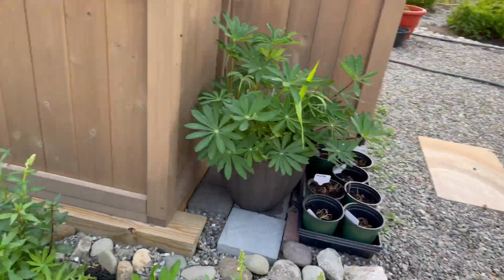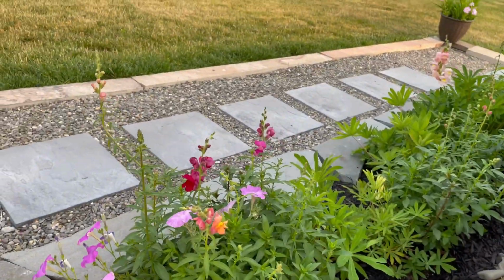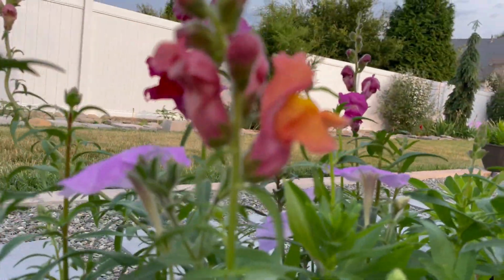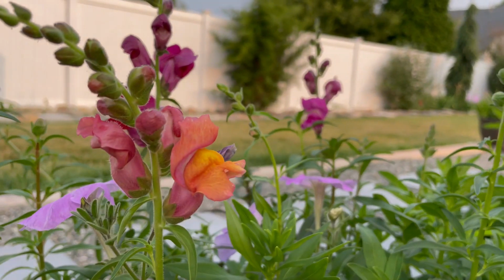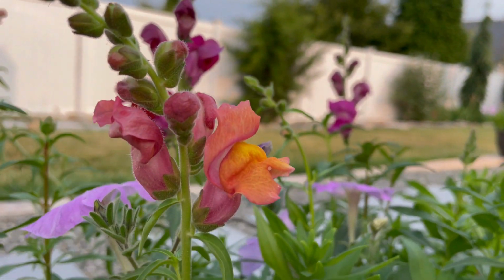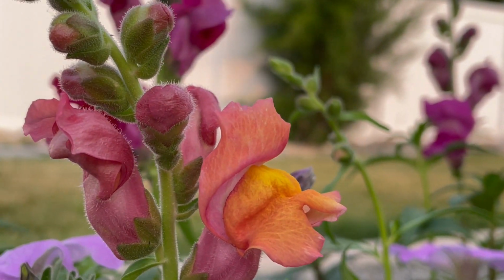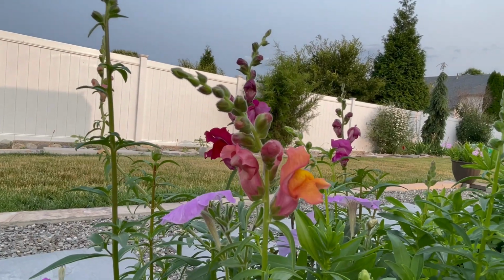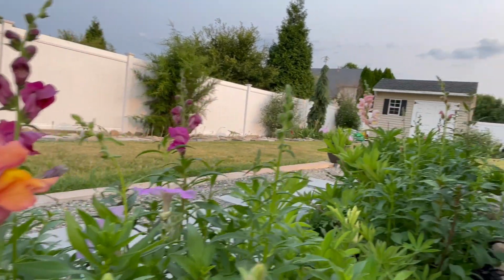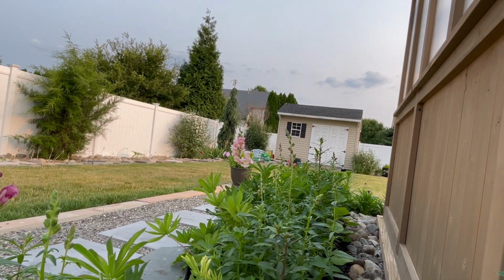I was so surprised when I came out earlier to see a new color. Oh my gosh, I don't even know what to call this. So it's like a mix of yellow and mauve. It is so incredibly beautiful. This is the tall deluxe variety that I had spoken about in my last video of perennial snapdragon. Really, really gorgeous.